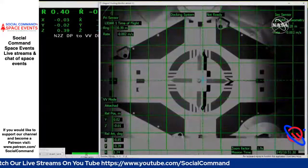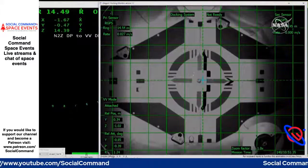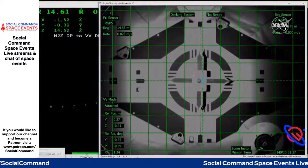Dragon, SpaceX on the big loop, hard capture complete. Dragon copies, we see the same.